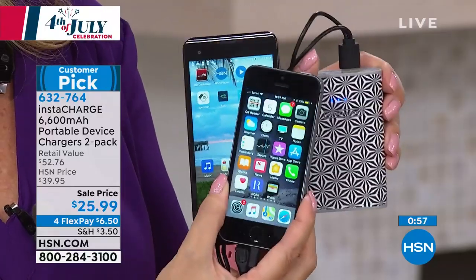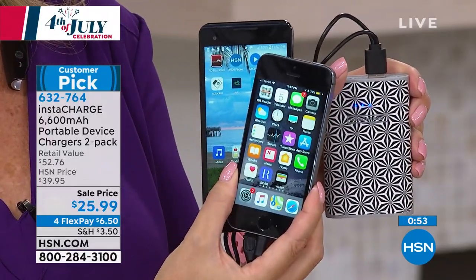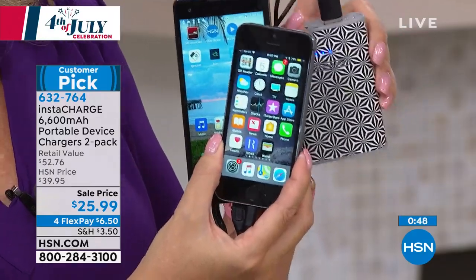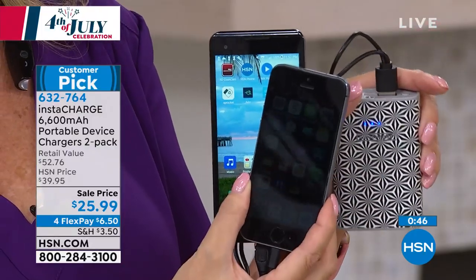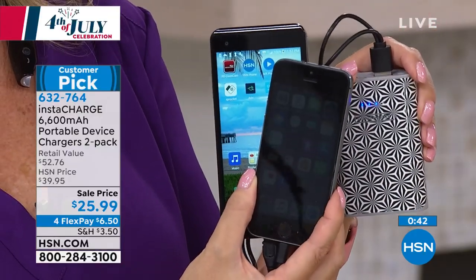And that's very rare. Typically, the ones that you see in this size are about 2,000 milliamps. This one is 6,600. You know that new Moto phone we just offered? 4,000 milliamp battery. It's one of the biggest batteries we offer. This is gonna charge it nearly twice. Oh, no kidding. Isn't that incredible?